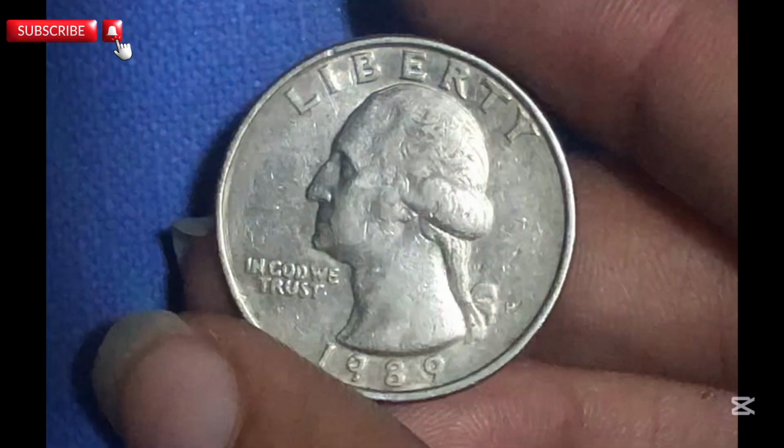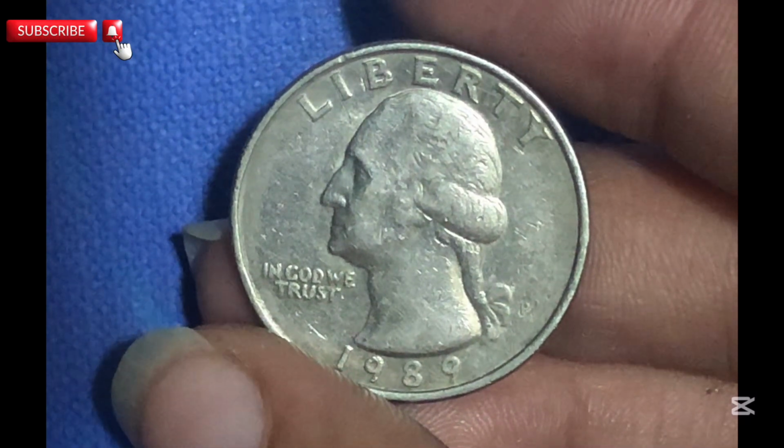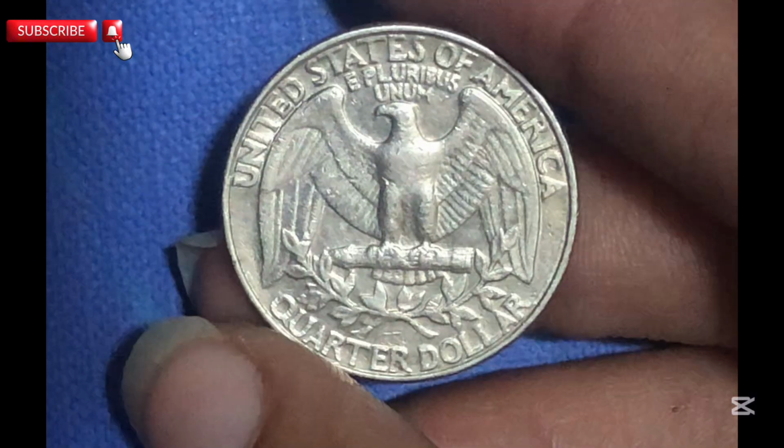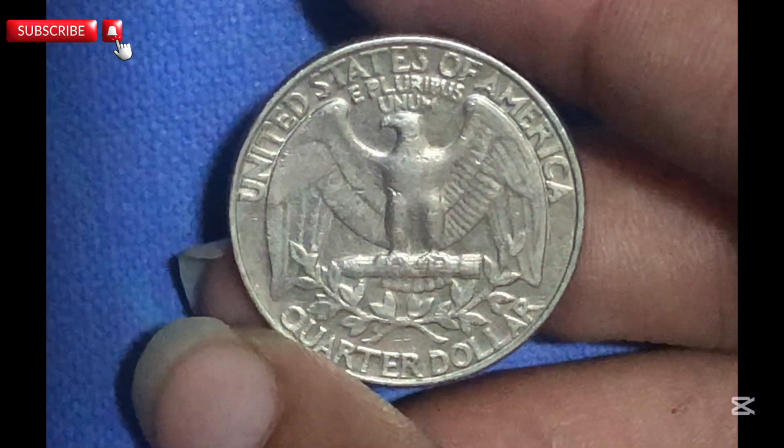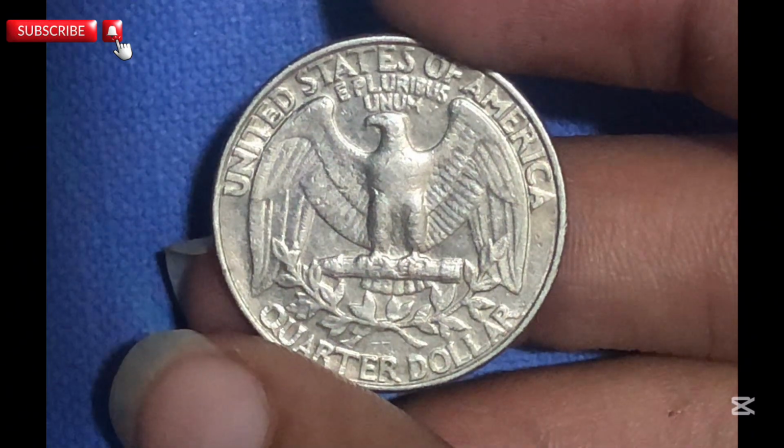Flanagan's design features a left-facing bust of George Washington on the obverse, based on a bust sculpted by Jean-Antoine Houdon in 1785. The reverse showcases a majestic eagle with outstretched wings, perched on a bundle of arrows with olive branches below, symbolizing both strength and peace.